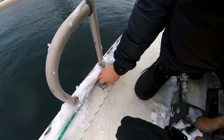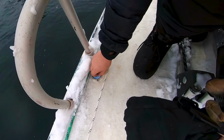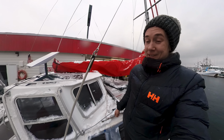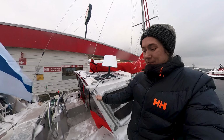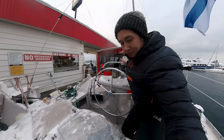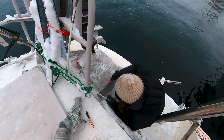Some problems associated with this is that these are of course completely frozen, and they are a bad design as well, so it's hard to get the water tanks open. And also the hatches on this boat seem to like to freeze shut. Aluminum, I guess, is a little bit worse in that regard than fiberglass. I didn't really have this problem on the fiberglass boat on Sylvia.